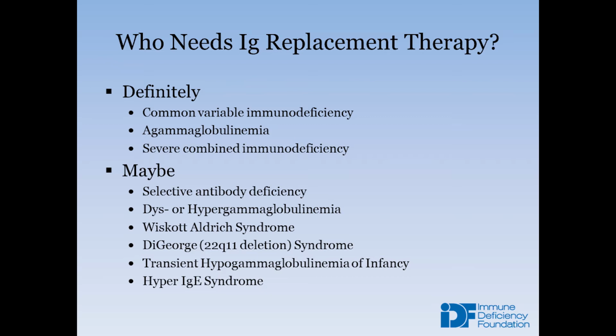All it does is clog up the system and doesn't give you specific antibodies to help you fight infection. And then there's a bunch of syndromes, Wiskott-Aldrich, DiGeorge syndrome. Those patients may have a significant antibody problem. They may need immunoglobulin therapy. They may not. Your immunologist is definitely going to evaluate you and decide if immunoglobulin is right for you.